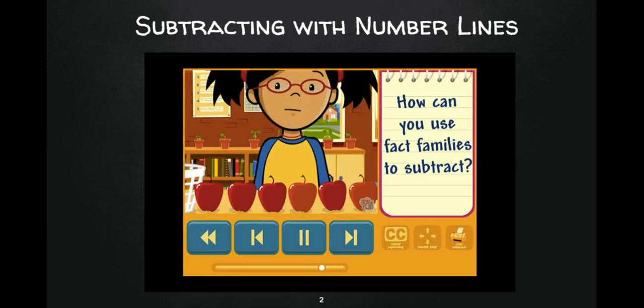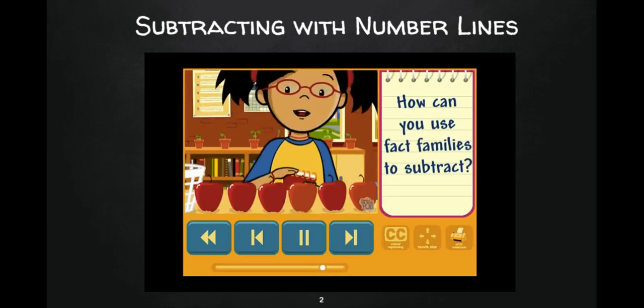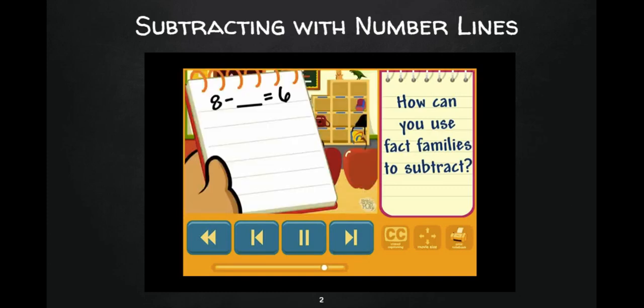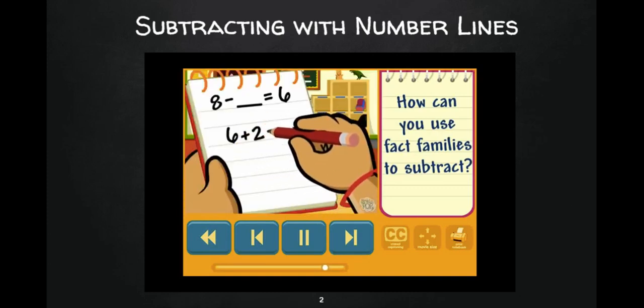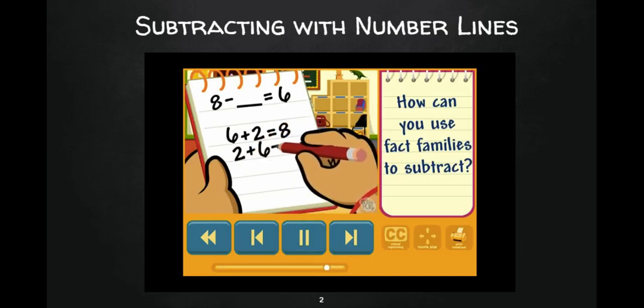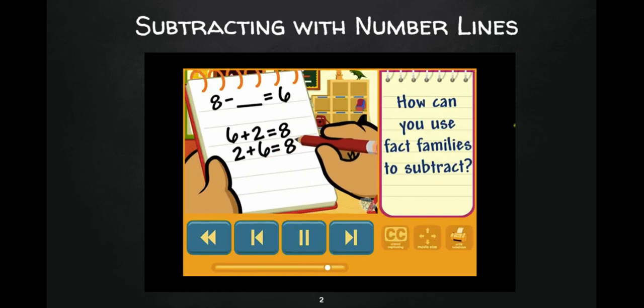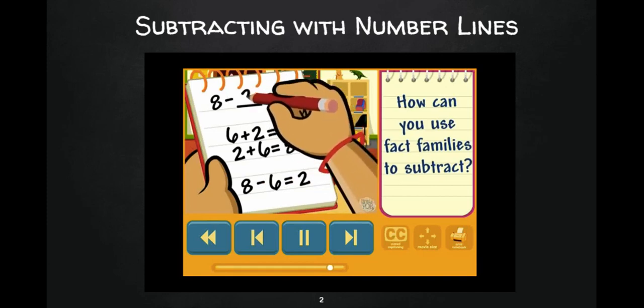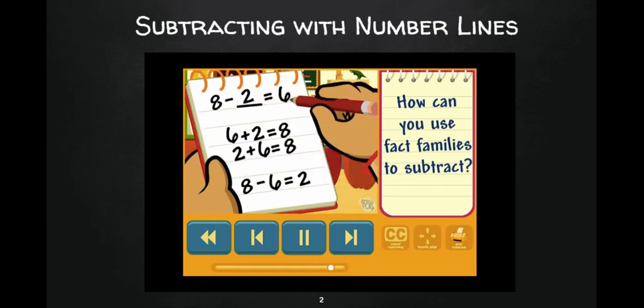Well, I know I picked 8 apples, but now there are 6 left. I know that 6 plus 2 is equal to 8, and 2 plus 6 is equal to 8. So that means 8 minus 6 is equal to 2, and 8 minus 2 is equal to 6.